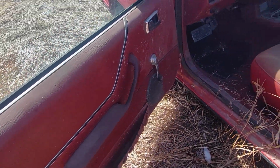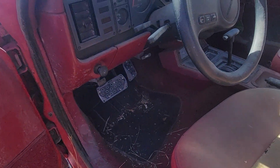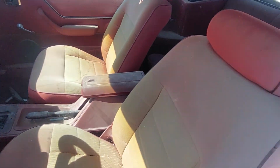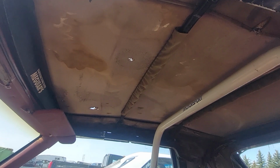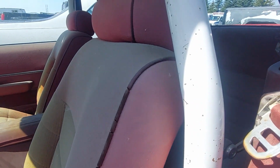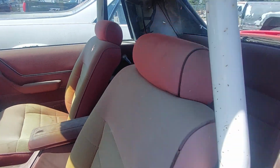You've got manual windows and everything. It's an automatic, and you've got the aftermarket brake pedals on it. And it's got a Thunderbird steering wheel in it. That's a little interesting. Again, same seats that are in the other one. A little faded. Top's kind of wrecked. But then it's got this Ford Motorsport roll bar in it, which is solidly mounted. So that's a good sign.